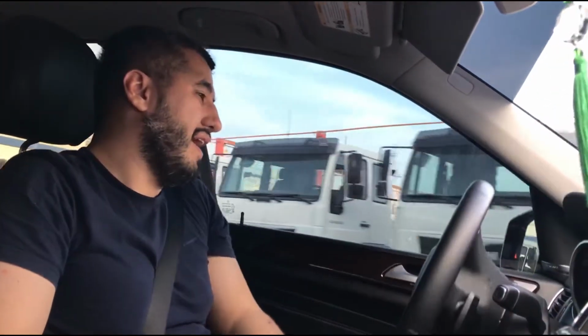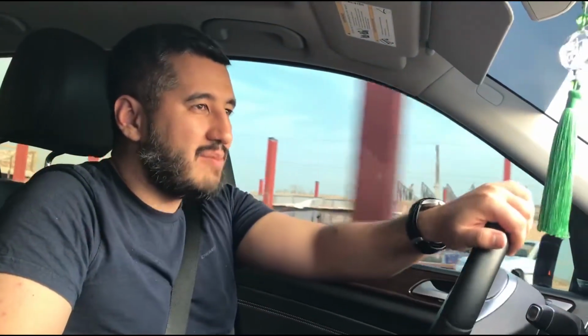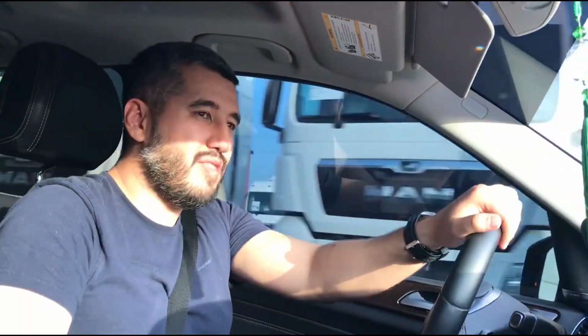ML is no more, and now it's called GLE, and for me that's, I don't know, the weirdest decision that Mercedes made so far. I like the name ML, I really liked it, I got used to it, and it reminds me of the times when Mercedes made expensive cars inside and outside. When you looked at them you thought, oh, that's expensive. Now GLE looks like any other Korean luxury SUV.